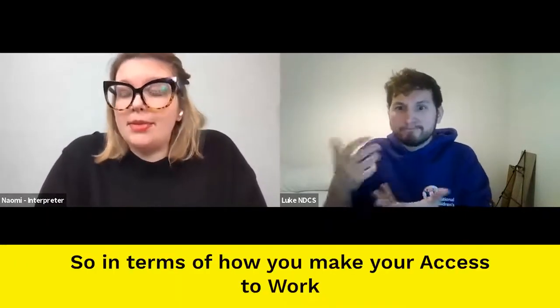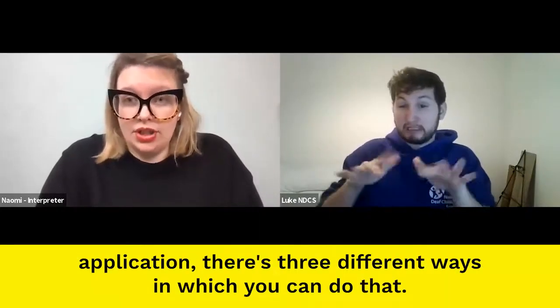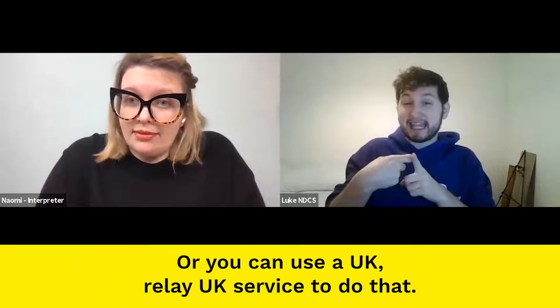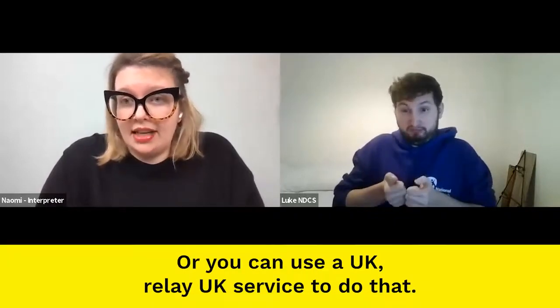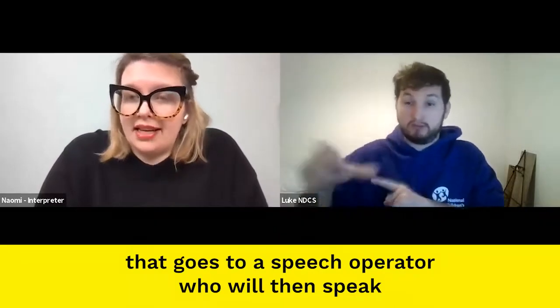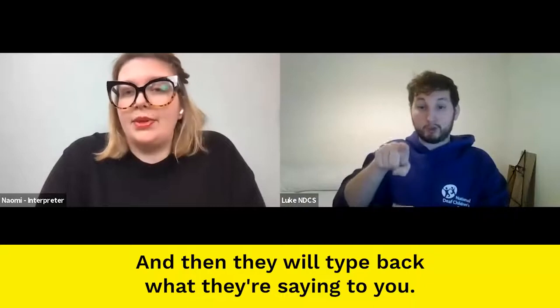So in terms of how you make your Access to Work application, there's 3 different ways in which you can do that. You can either complete the application online, you can use the telephone to call it in, or you can use a Relay UK service to do that. So that's a text service that goes to a speech operator who will then speak to somebody in the Access to Work department on the phone, and then they will type back what they're saying to you.